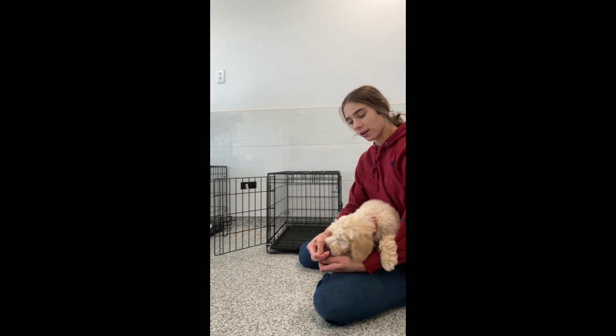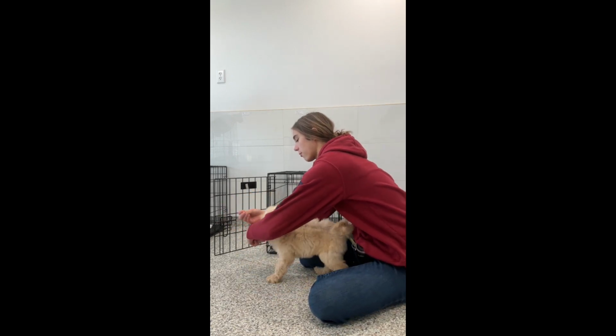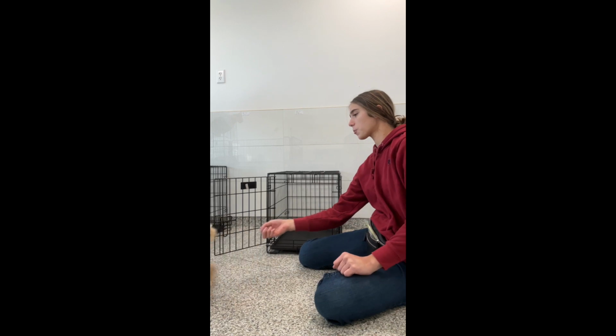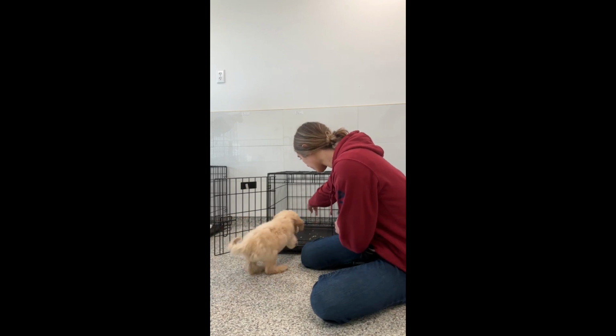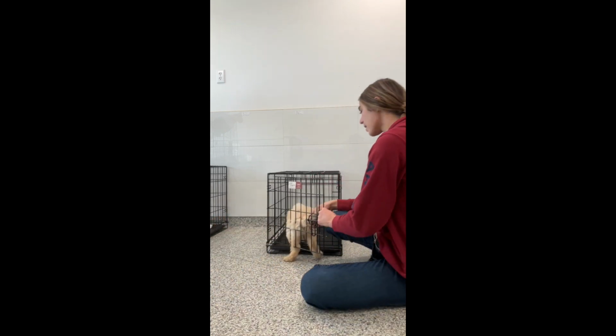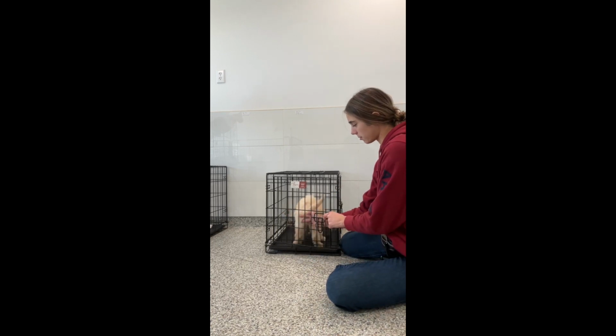So I have his kennel right here. I'm going to take these treats that I have, let him sniff them, make sure they look like they're good. He wants to go explore. Good Kale, good boy. Kennel. Yes, good boy. I do apologize, there's other puppies in the background. Wait for him to get all the way in there.